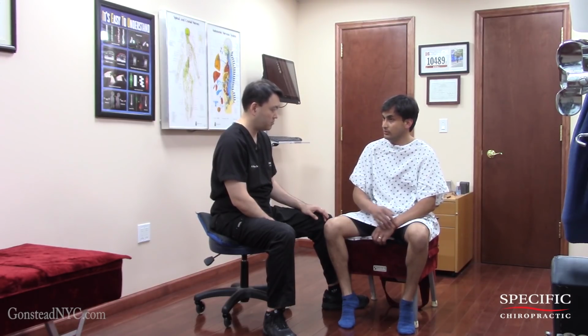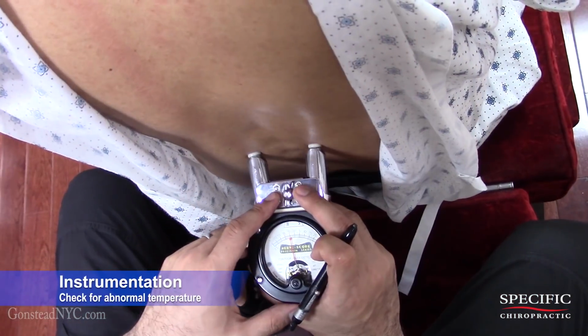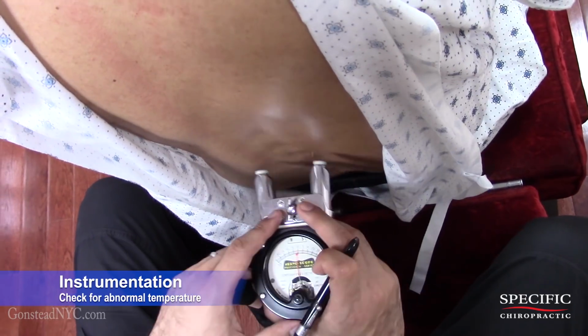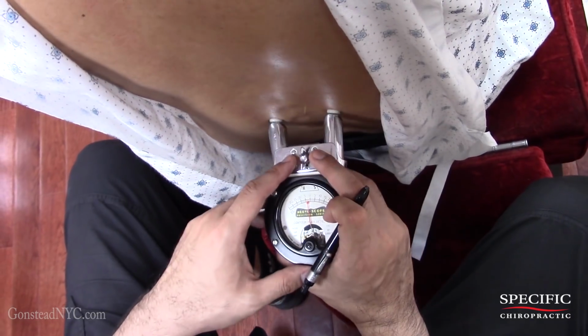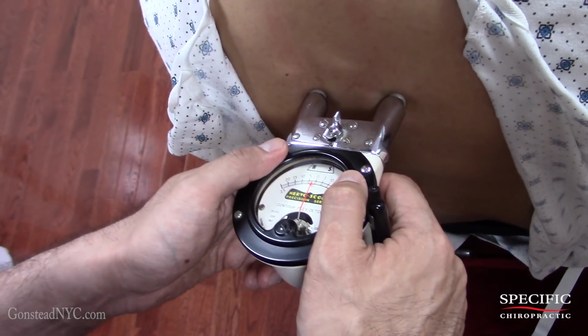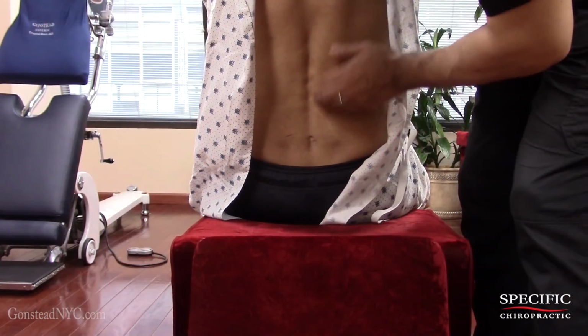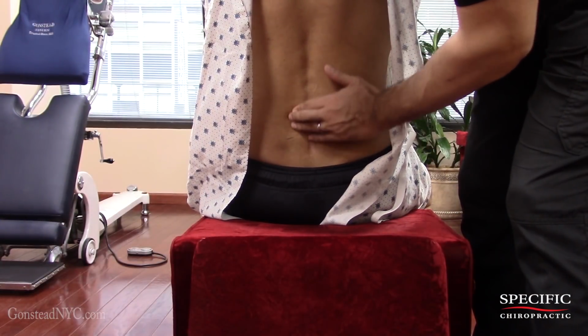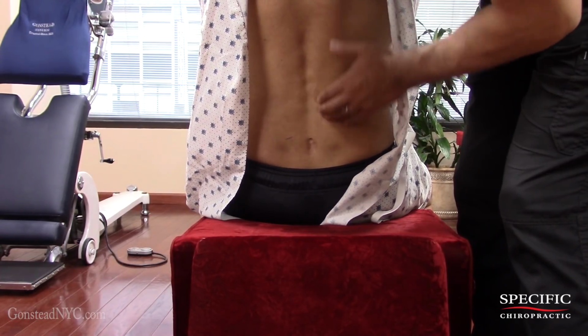Same kind of surgery. It was a laminectomy. So they checked the disc a little bit to free the nerve, but it's not quite good. Right now what we're looking for is, is there any abnormal temperature going on, and we have one at this level. So we got a lot of muscle tightness on this side, soft on the right side.